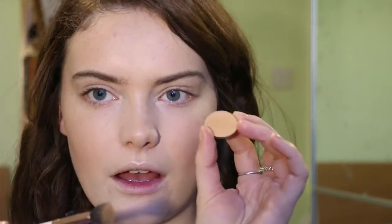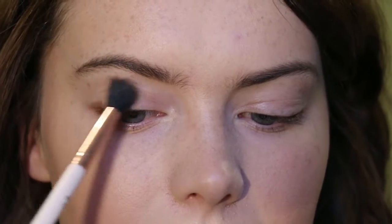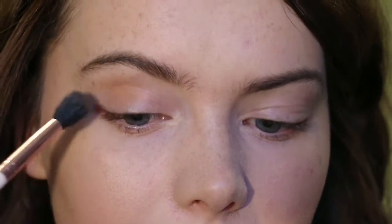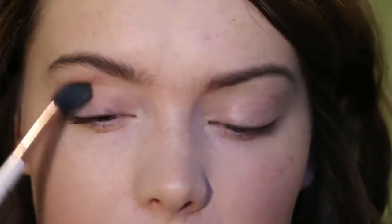A fluffy brush. Pick up a little bit. You do get a little bit of fallout, but that's alright. Just tap off the brush and it should be okay. I'm going to start working this into the crease.